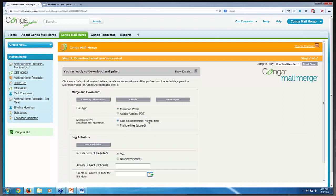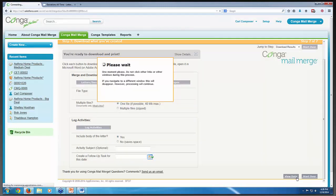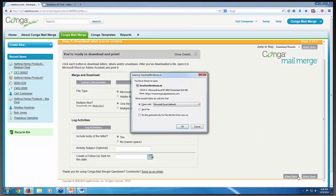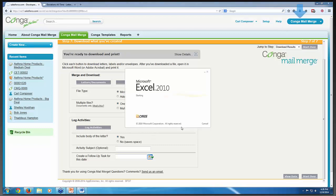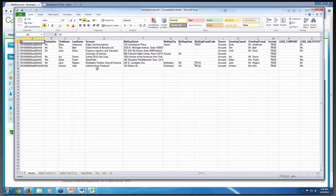So again, right now I'm just trying to get to the end of the wizard, and here we are, step 7, last page. I'm not going to do a merge again. Remember, I'm trying to build my template, so I'm scrolling down and clicking the View Data Workbook here. The reason I like this one is it displays all of the data from all of your records, versus the version you get in the middle, which only displays the first row of data. So it gives you sort of a preview.